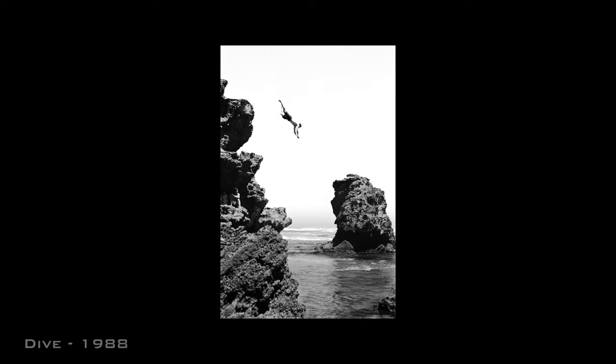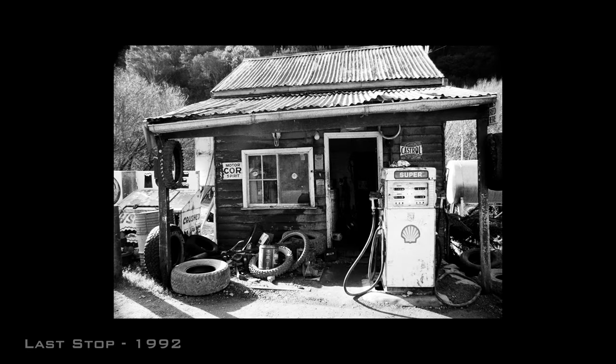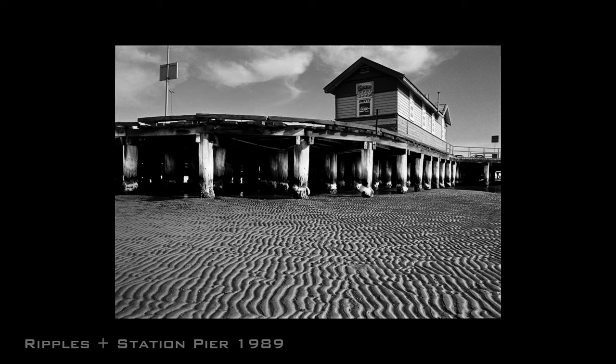I spent from 1984 through to 2003, so almost 20 years, hand processing my own black and white film and prints. And it all started for me with that magical experience of exposing a piece of photographic paper under the enlarger, then putting it into the developer tray and watching the image magically appear. And that first happened for me in 1984, a very, very long time ago.